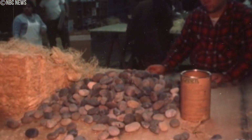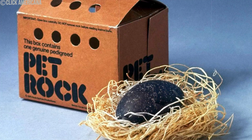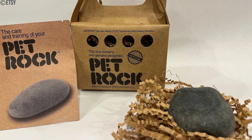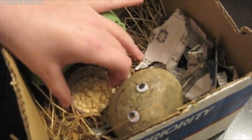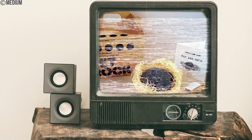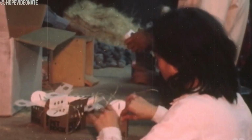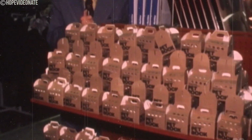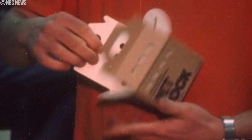People bought ordinary rocks, put them in little boxes with air holes, and treated them like pets. No walks, no feeding, just pure relaxation. The ultimate low-maintenance companion. You didn't have to worry about vet visits or cleaning up after it. People named their rocks and sometimes decorated the boxes. No barking, no scratching, and they never got mad if you left them alone. If you wanted the experience of being a pet owner without the responsibility, the pet rock was the perfect solution. It's a quirky reminder of how unique fads can capture the imagination.